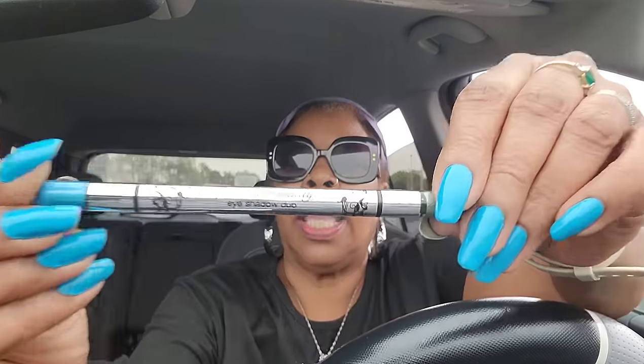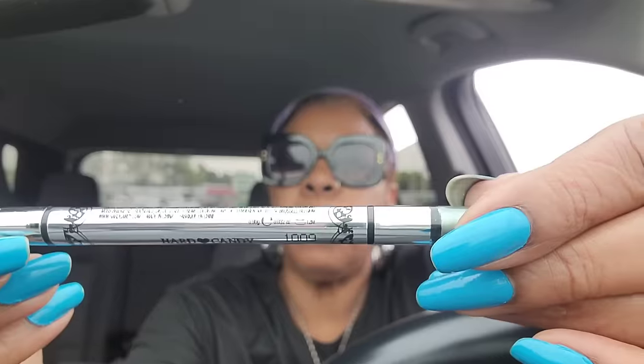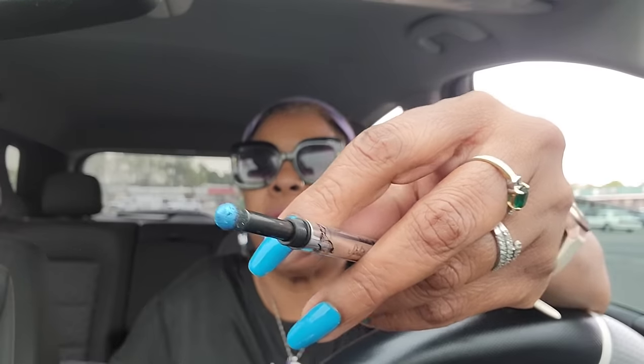But this is pretty, you guys. This is so gorgeous. It looks like this. I don't know if you guys can see that. This is so pretty. This is called a Hard Candy Split Personality Eyeshadow Duo. I was like, oh my goodness, I can't believe I missed this the first time. So you have this side, I guess. Let me see if we can open this. Okay. Oh. It looks like this on this side, and it's starting to rain again.